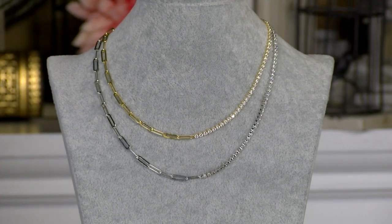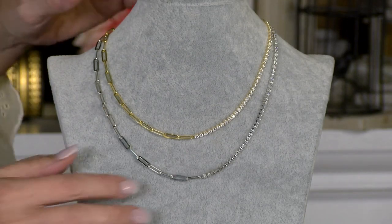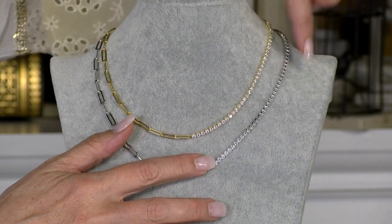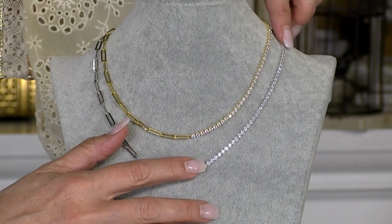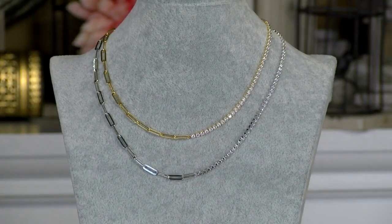And let me just start by saying that the bust form is very straight, so it's not hanging correctly on the bust form, but you'll see those stones right in front when you wear it. They're kind of drooping a little bit. It's not the necklace. It's just the way I put it on a bad form. I don't want them to think it hangs incorrectly. Just don't be deterred because of that. On the neckline, it looks beautiful, and I love the combination.